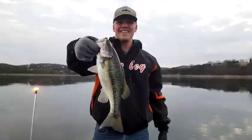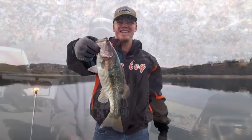They will be a little bit shallower on a sunny day like we've got today, because it does tend to bring those shad up, and then the fish will follow them up. But again, the key is finding shad. If you find shad, especially if you find shad with a few fish around them, you're going to catch some fish fishing deep right now.